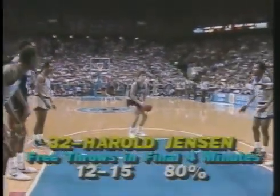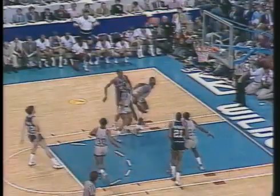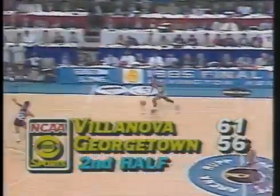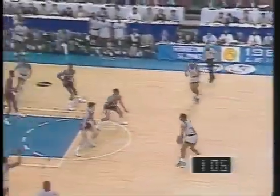He comes back now down to the free throw line. Jensen, who has come off the bench. He's 5 of 5 from the field in this game, and he's perfect from the free throw line. He's 3 of 3. Nothing but net. Now 1:10 remaining. Little uncertainty by Georgetown. Ewing.